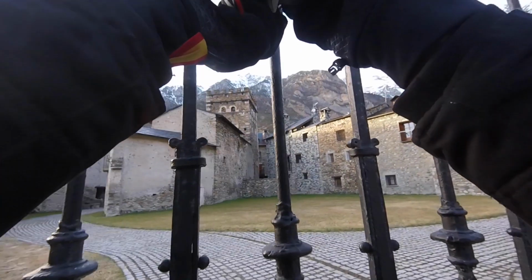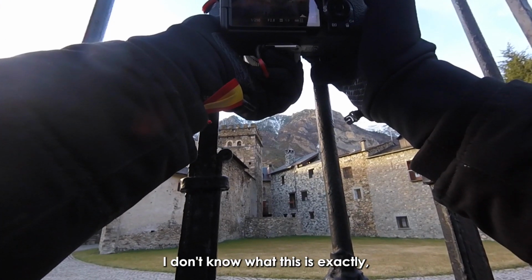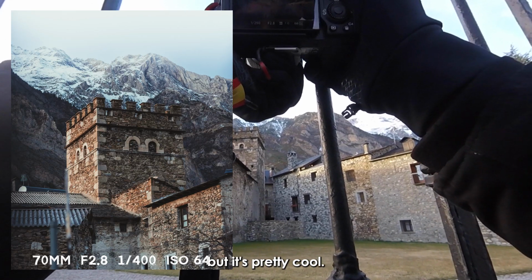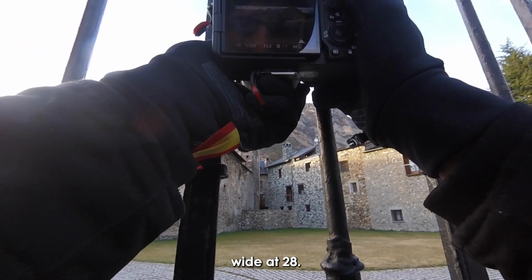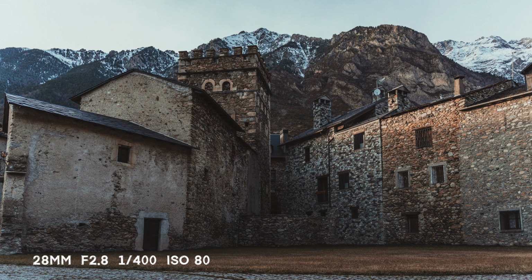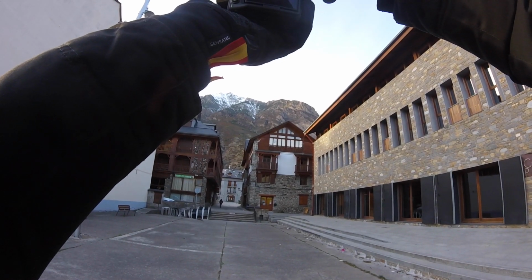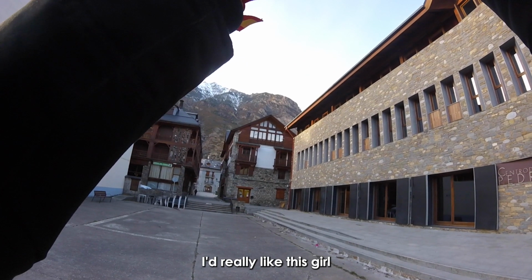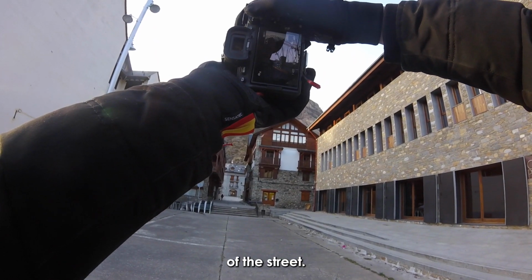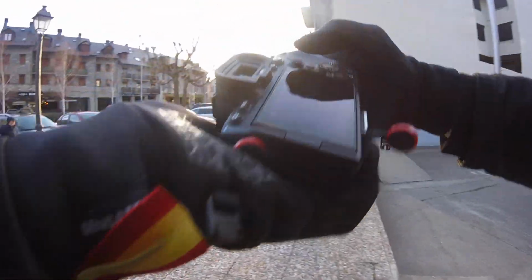Oh, see if we can... wow, that's a shot and a half. I don't know what this is exactly, but it's pretty cool. All the way wide at 28 here. Go nice and low, get the whole mountain in. I'd really like this girl and the dog to go to the middle of the street, but I don't think it's going to happen.